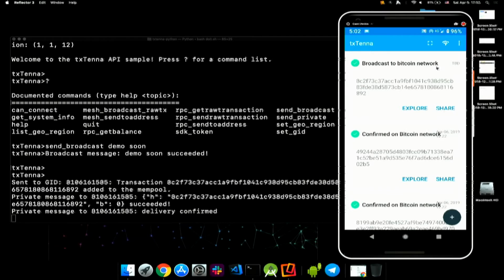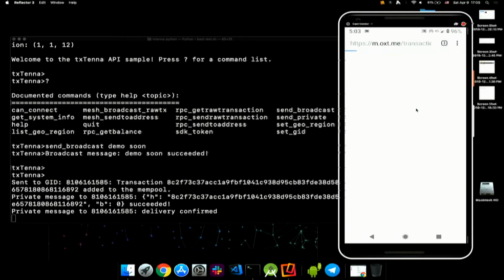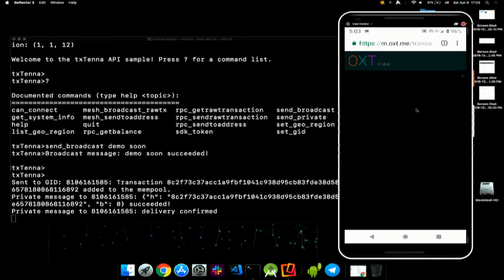So that's the computer sent a message to the phone, a private message in this case, saying that it's been broadcast to the Bitcoin network. That's probably all we'll see in this demo, but if we waited another average of 10 minutes, you'd get another message back from the server that says it's confirmed on the Bitcoin network. So I'll just show you. Again, you wouldn't normally be able to do this because you don't have internet, but here we've got internet. So we can just see that it's now on the Bitcoin blockchain.